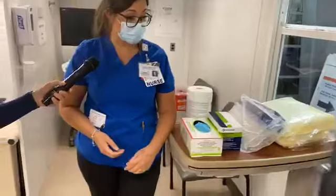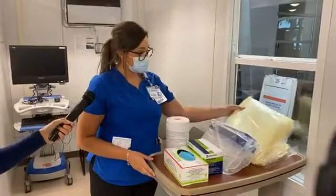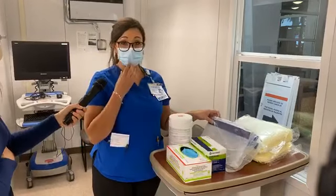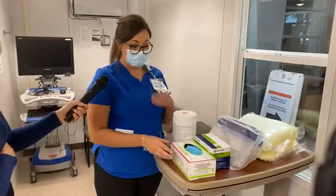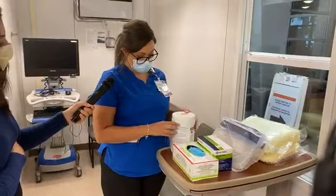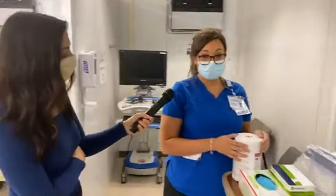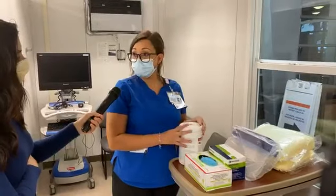Sure. So our staff would greet you in full PPE. This here is a gown that all of our staff would be wearing, as well as a face shield over a face mask just like this one. They would also be using gloves. These here are the wipes that we use to sanitize everything between patients. We use it to sanitize all of our belongings as well.